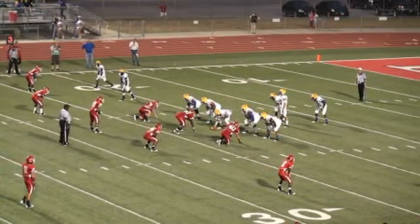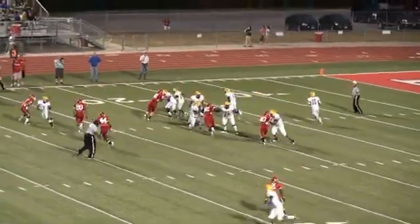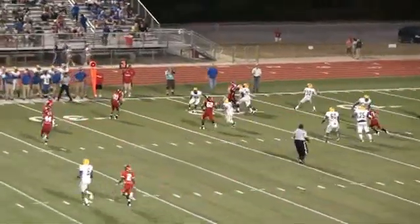Third down and 12. 3-man defensive front for the Dogs, so they're dropping back 8. Black in the gun, snap back to him. Now he rolls right, looking right. He's going to throw.